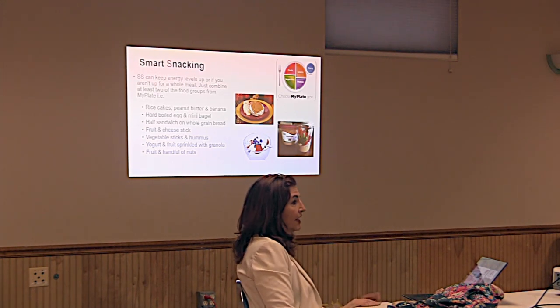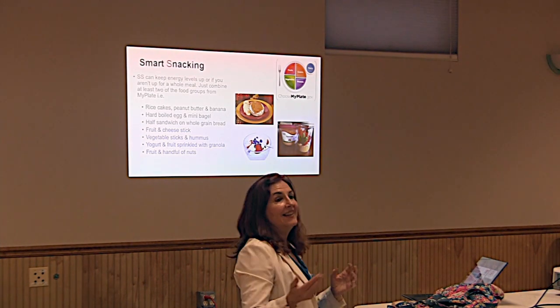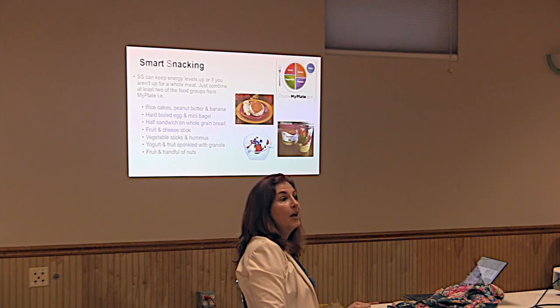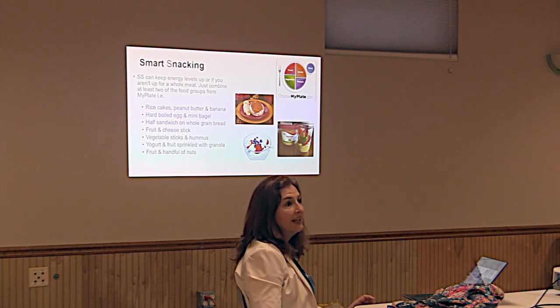How about a midnight snack? Midnight snack, okay. So again, that's an individual thing. Some people, if they have diabetes, a bedtime snack is something that would help them keep their blood sugar from dropping too low during the nighttime. So again, that's an individual thing. You've got to listen to your body.